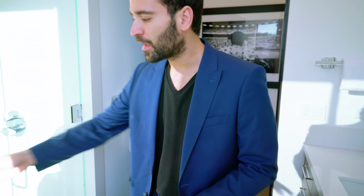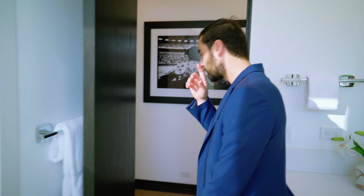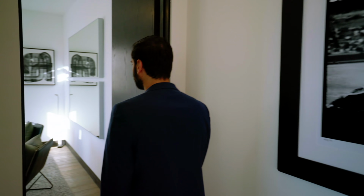Yeah. Not to mention, they still have a full-size shower right here. And of course, my favorite is these built-in linear drains. They just look much more sleeker and cleaner. When was this house built? This is actually a brand new construction. Okay, because it feels brand new. Definitely. And not to mention it smells brand new too. Well, you got that too.